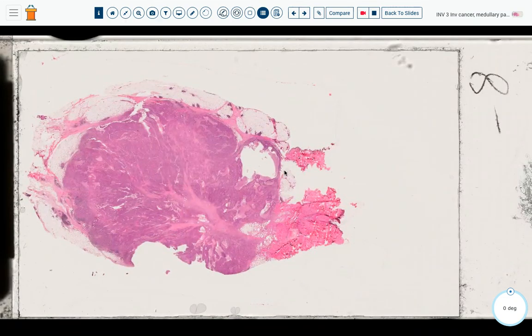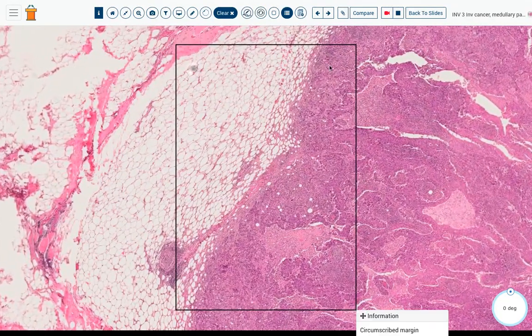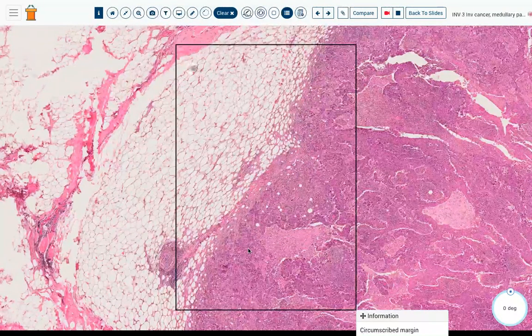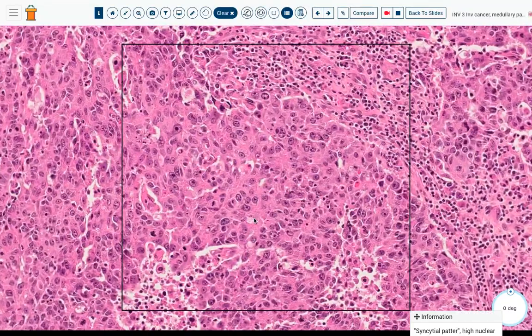So here's an example. You can see at this power, it looks circumscribed. You can see it's blue. A lot of this blueness are the lymphocytes. Here you see the border. So there can be sort of this microscopic infiltration, but in general, this looks like a circumscribed mass. This is a syncytial pattern, so you can see there are these large bands of cells. You don't see it splitting up into little nests like we saw in the invasive ductal carcinoma. You can see there are high-grade nuclei, frequent mitoses, necrosis, and this dense lymphocytic infiltrate.